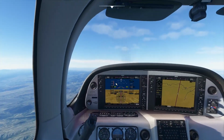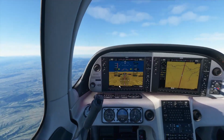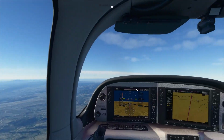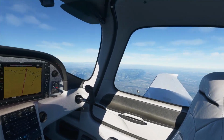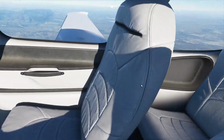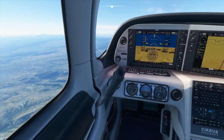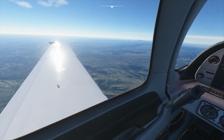Getting into the super light cloud cover that I was talking about in the beginning. This whole live weather. Nice relaxing flight in the Cirrus SR-22, finest leather seats.